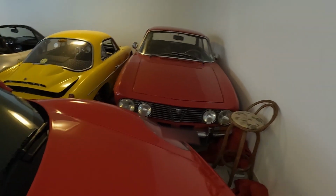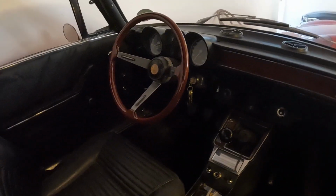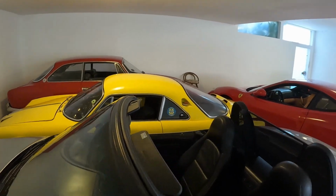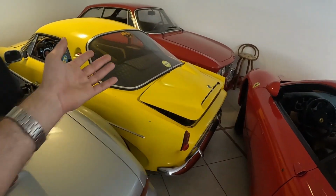Actually, I'm gonna go to the other side to show you. Nice wooden steering wheel. And this is the GOAT. Willys Interlagos. Brazil only. It was made off of the Alpine A110, I think. They brought it to Brazil and turned it into this. So the car was released at the same time the F1 GP track here in Sao Paulo was made. It's called Interlagos, it's the same name.